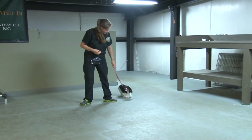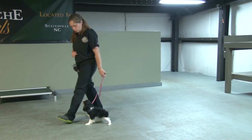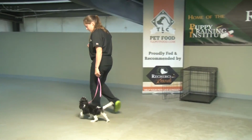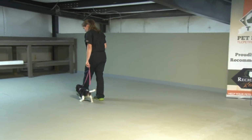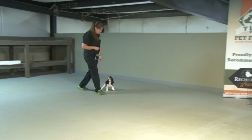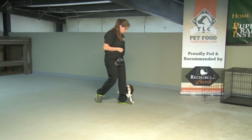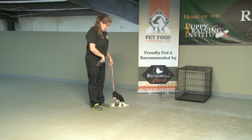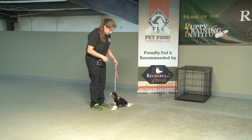Good girl. Good. Now, if she pulls, right now she's doing really good. She loves treats, so I do recommend walking with treats at least the first couple times. That way you can treat her when she sits for the auto sit. Good girl. And it also helps keep her focused. Notice she's looking at me. She's watching me, because she knows I have treats, and that's what she wants. She loves working for food.